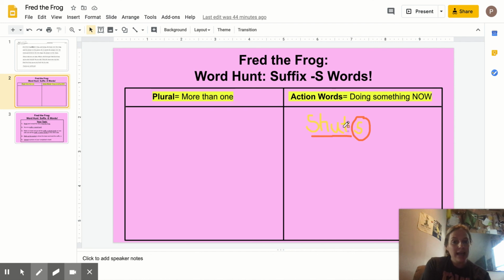Ooh, it must be plural because it's more than one. We're not talking about one cat. We're talking about two cats. So we add the suffix S. And now we have to make sure to write it in the right spot. So I'm going to write cats here because it's a word with a suffix S because it's plural. We're not talking about one cat. We're talking about many cats or more than one cat.